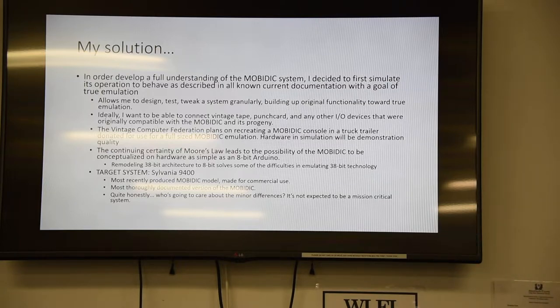So after weighing those, my solution is I want to fully understand the MOBIDIC system. So I'm reverse engineering a lot of information from basically other people's secondhand writings. I only have one actual set of operating manuals from Sylvania for their commercial 9400 that I can take as tried and true information, but the other documentation was written by people who were going from memory, writing down what they knew of the items.